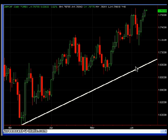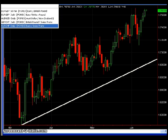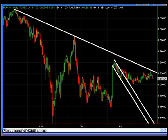But this is a good example. I don't have a lot of confidence in this trade idea, but the levels are setting up where I can enter with a very favorable risk to reward ratio, and that is the purpose when looking for trades. The next chart is the Euro Swiss, and we've had a little bit of a sell-off here.